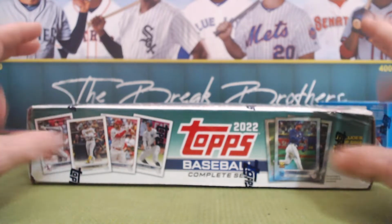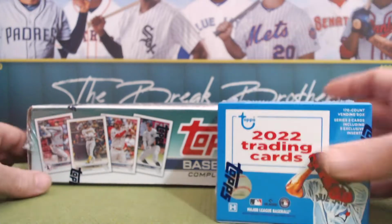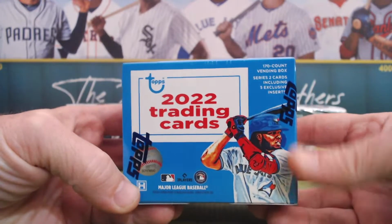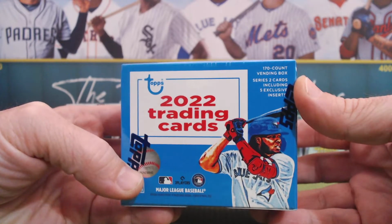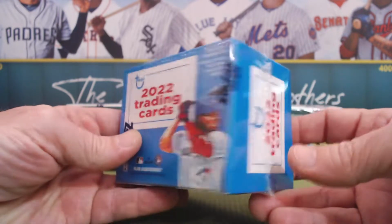So you're getting kind of a bonus rookie card in here, so to speak. And then after that, we're going to be opening up this, which is the Vending box. 170 count. Now, it's not like all of Series 2 or anything like this. You're going to get cards from it. Plus, you get 5 exclusive inserts, right, which I believe are the foil boards as well.